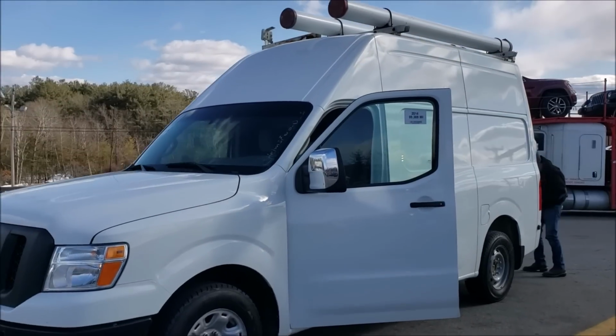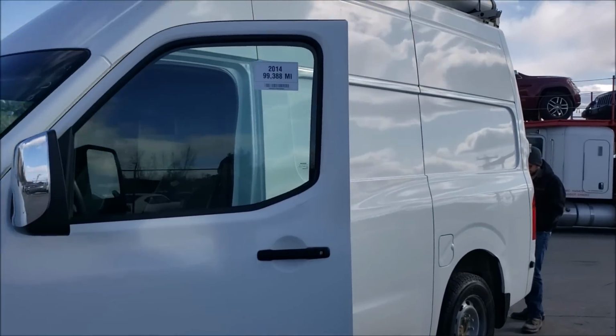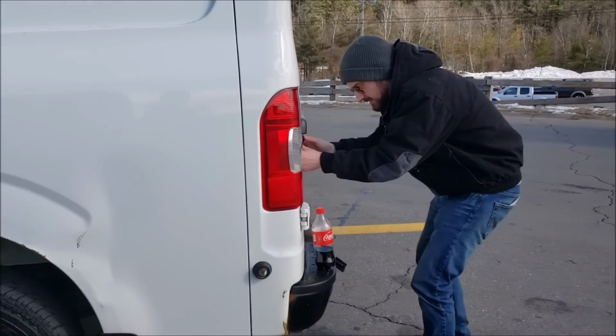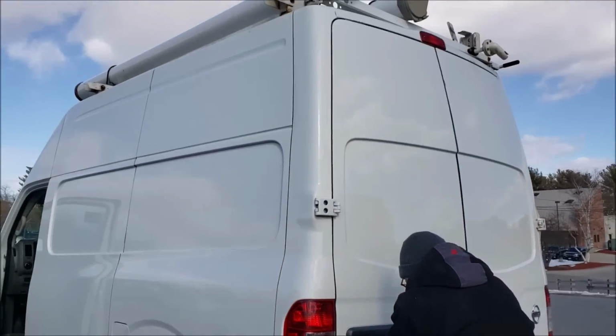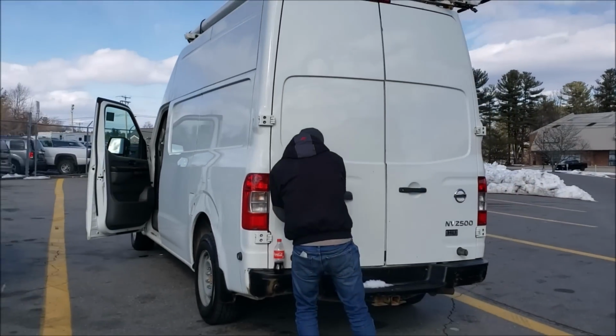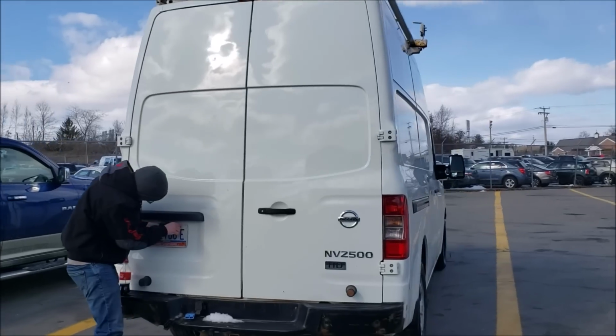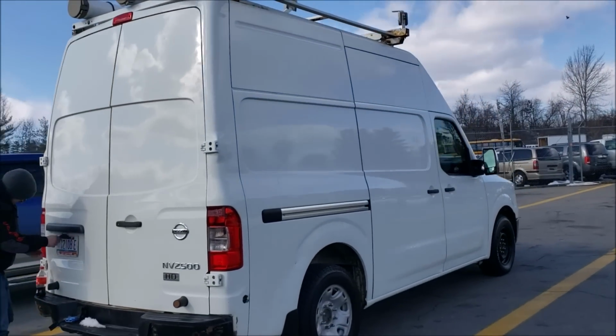Hey, so here's my score of the day, a 14 Nissan high-top van with 99,000 miles. Work truck right before spring. Business is booming. The economy is booming. This is a giant van. Wow. But it should be a good seller. And I have a buyer that already wants one of these. So, good for us, I think.